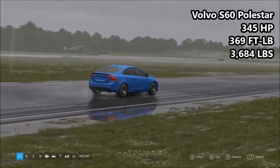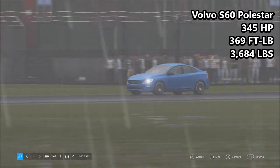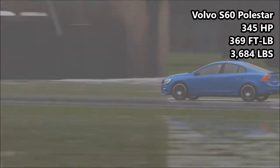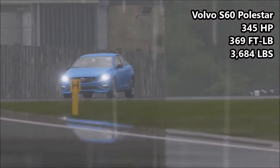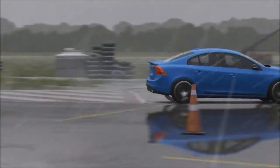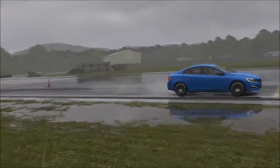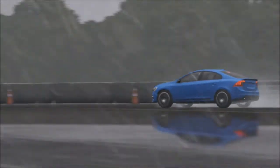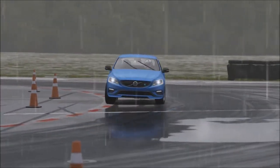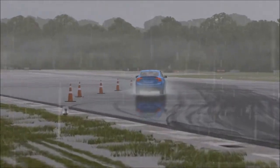Although, over an S3 Saloon, personally, I would be buying this, the Volvo S60 Polestar, 345 horsepower, 369 pound-feet of torque, 3,684 pounds of weight. It is the heaviest vehicle here today. I actually reviewed the S60 Polestar, much like the Koenigsegg One:1, when this car first came around, and I really like it. It is another one of Volvo's attempts to go after the high-end BMW 3 Series and Mercedes C-Classes, and well, the S60R may have missed the mark a little bit.